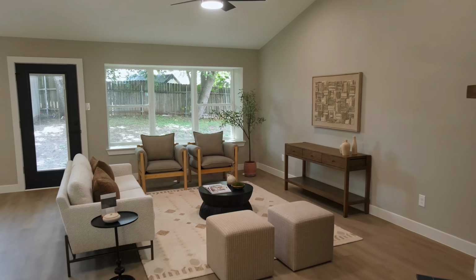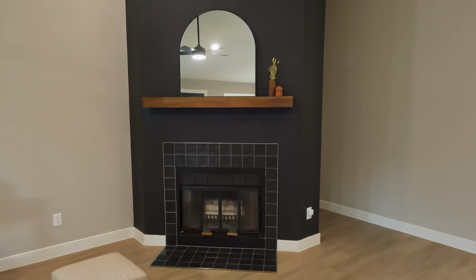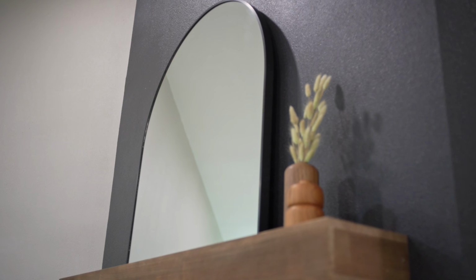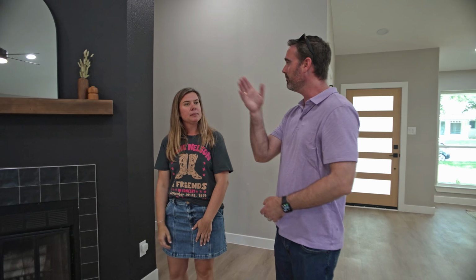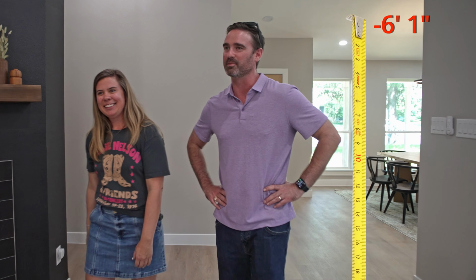Let's talk about this living room. First of all, I love the simple accent fireplace. It's just a coat of paint, but it's super bold and dramatic. Yep, coat of paint, new tile, went black on black, and then of course this nice wood mantle to really warm it up. You know, sometimes black can be a little bit harsh, so this helps bring it all together. A nice little mirror up there so you can really see yourself in this living room. Yeah, I guess if you're tall enough, you can. If you're tall enough, I could brush my teeth in that thing.